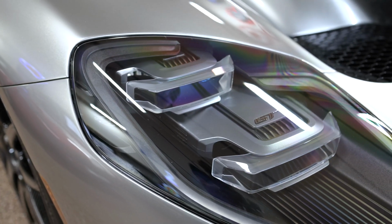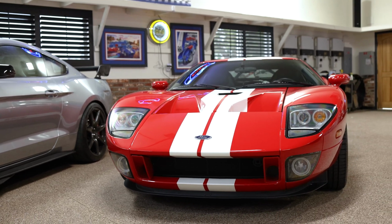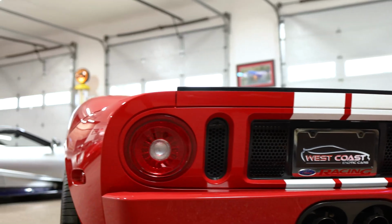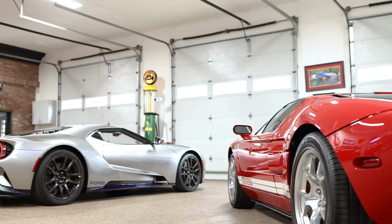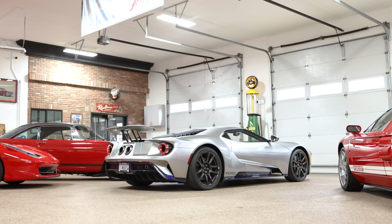This is the Mark II of the Ford GT. The Mark I was released back in 2004, 2005, and that was really just to take a trip down nostalgia lane, and that car is brilliant. It had a supercharged V8, 500 horsepower, only manual, great car. Maybe we'll do a video on one of those in the future.